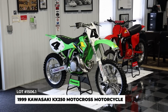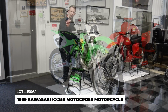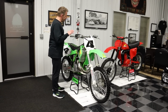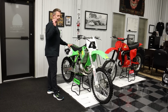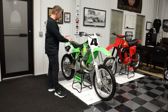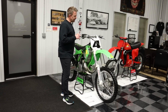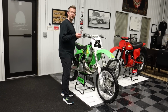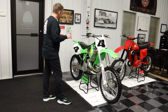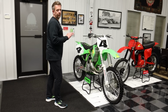This is a 1999 Kawasaki KX250. This bike is already 25 years old. I'm a huge motocross guy. What I love about this particular bike is it is extremely original, and it has less than 10 hours. It was stickered to look like Ricky Carmichael's bike. He had a 2001 Kawasaki KX250 that he won his first AMA Supercross championship with, and this is kind of a replica of that. A super, super awesome example.